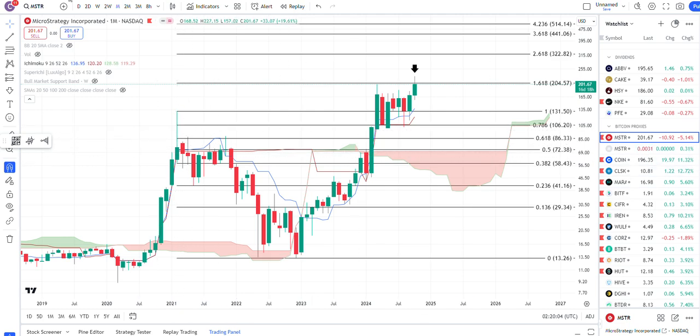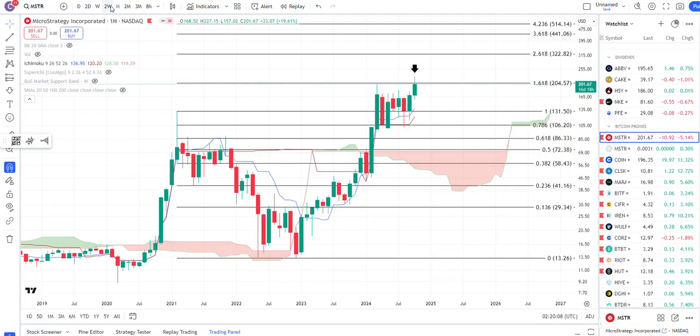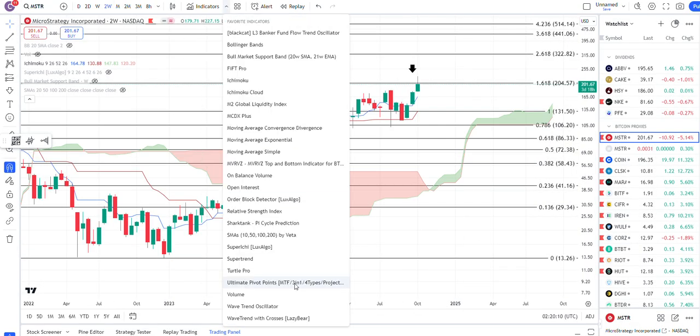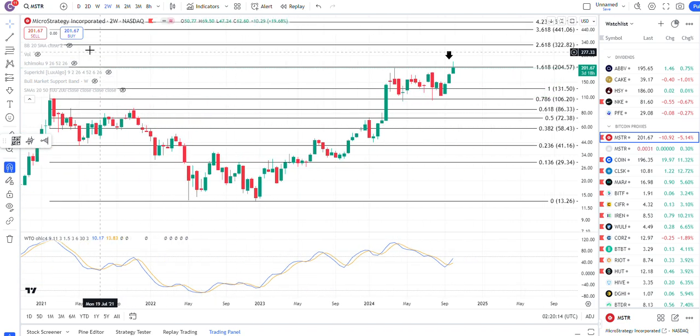So I think that's kind of what happened based on the cycle behavior. You also look at the charts. I'm going to let the charts do their talking here. Now, what I would do is put up the wave trend oscillator, and I'm going to be looking for a number of divergences.